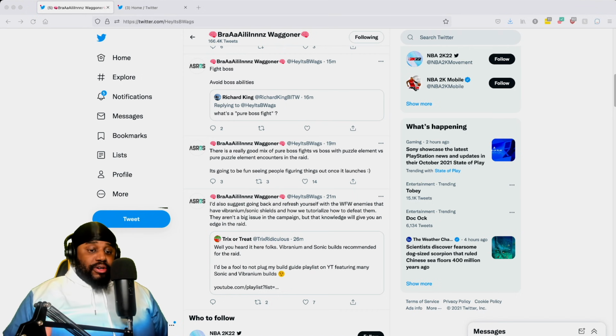Obviously, it was before they nerfed it, but it's still the fastest way to get a bunch of Vibranium and Sonic gear really quickly. You could also pick up Sonic and Vibranium gear at the Wakanda gear vendor at the actual Wakandan outpost. So once again, if you don't have your Sonic or Vibranium gear and you plan on coming back to the game for the raid, definitely get on that right now.